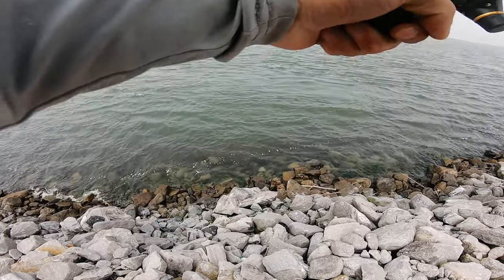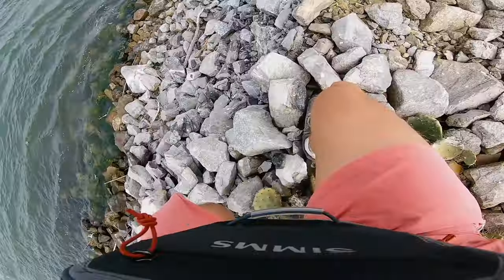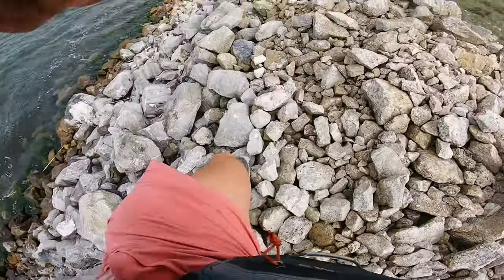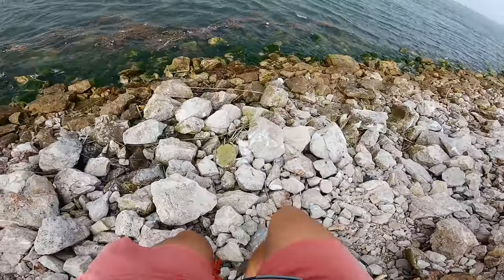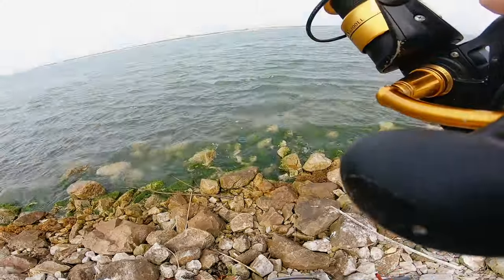No, we don't want him to go down there. Oh my gosh, he's up here. He's up shallow. He's in the shallows. Oh my gosh, y'all. We are walking back to the boat. This just happened. Hopefully those hooks hold up. Seems like they are so far.